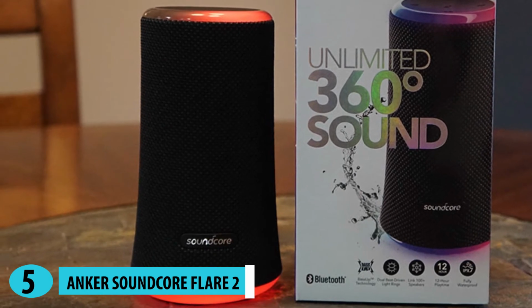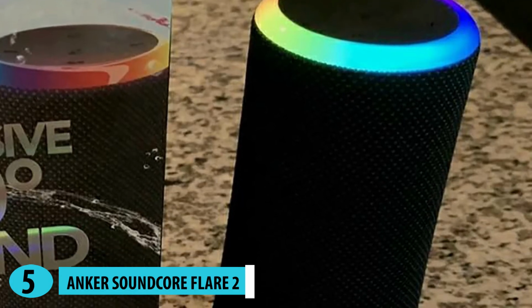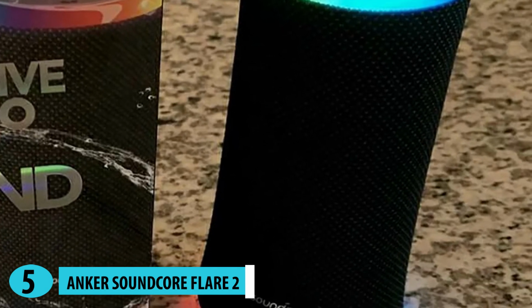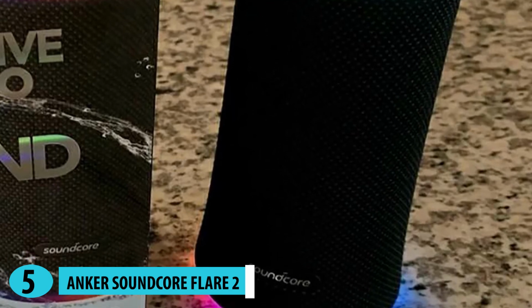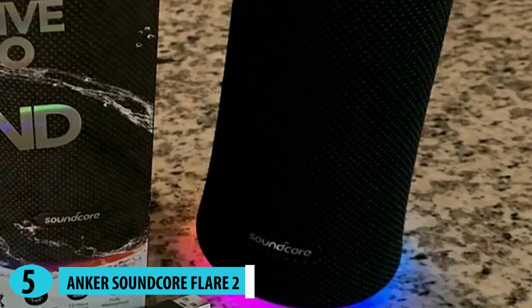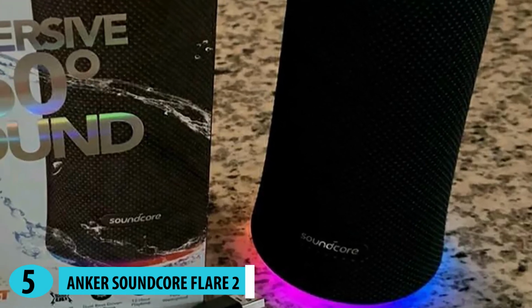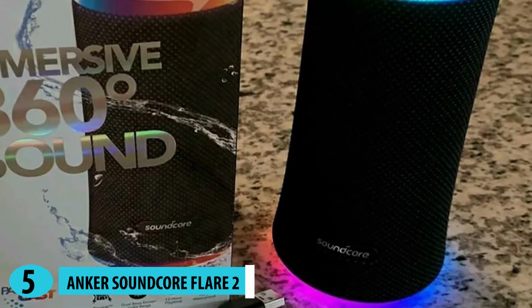Available in black, with multicolor LED light strips lining the top and bottom panels. The Soundcore Flare 2 measures roughly 6.4 by 3.5 inches. Its cylindrical exterior is lined with cloth speaker grille that covers the 20-watt drivers and dual passive bass radiators. The base is lined with rubber to keep the speaker from moving around due to vibrations.